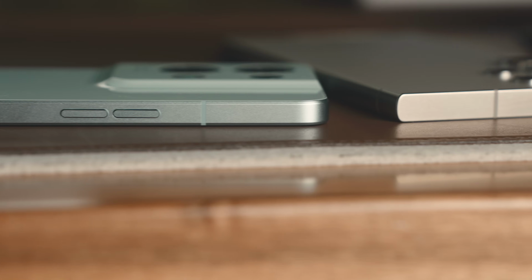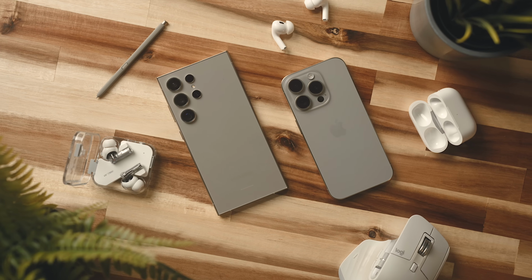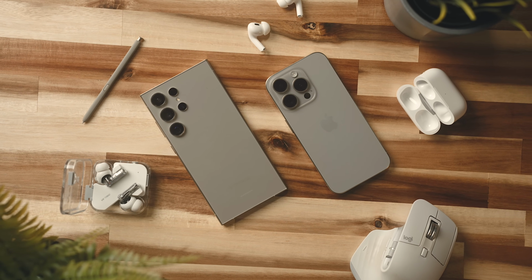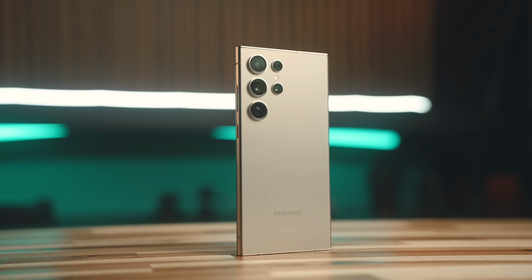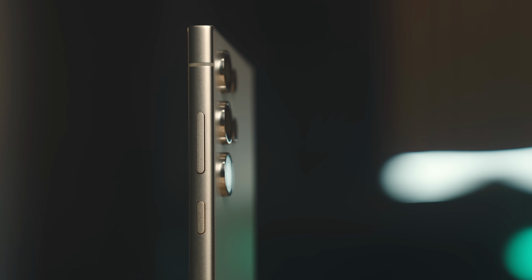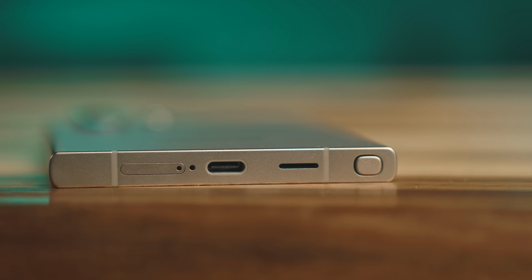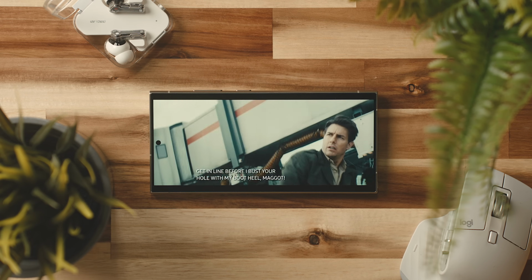The finish on the titanium sides is slightly different. The iPhone has more of a brushed look to it, where the S24 Ultra is more speckled, similar to the way that an aluminum finish looks on most phones, if that makes sense. And you have the square look on the S24 Ultra versus the rounded corners on the 15 Pro. I do prefer the look of the S24 Ultra to the iPhone. I just think that it looks more minimal and sleek, and it makes more sense visually to have square edges on a screen when you're viewing content made for a rectangular viewport.